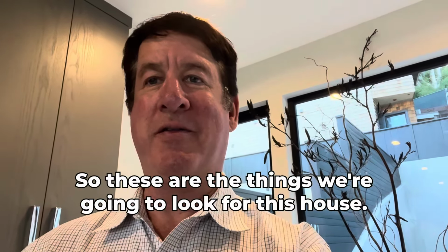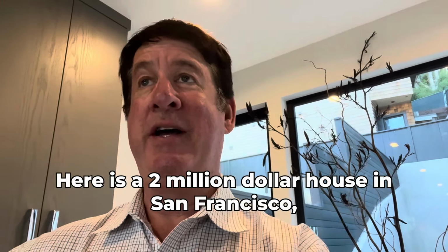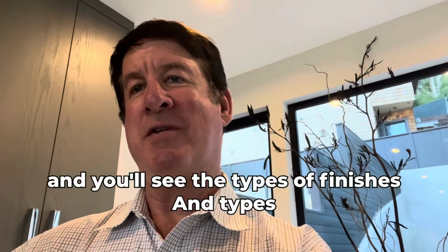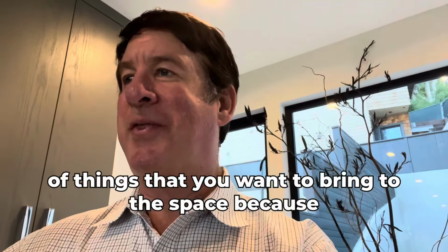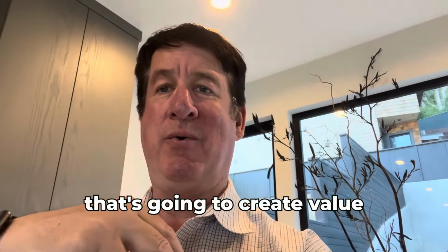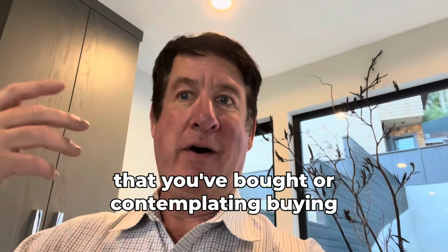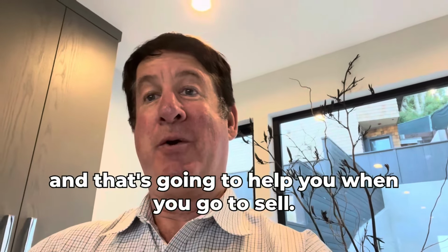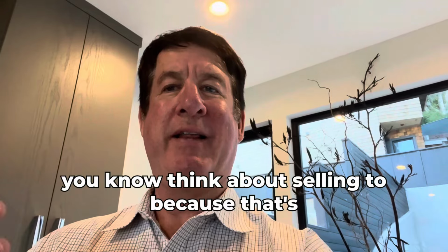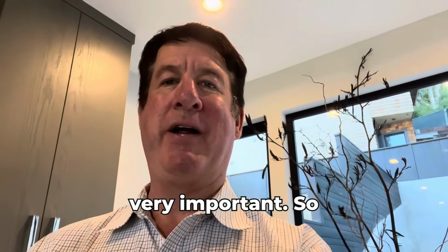So these are the things we're going to look for. This house here is a $2 million house in San Francisco, and you'll see the types of finishes and types of things that you want to bring to the space, because that's going to create value in the property that you've bought or are contemplating buying. And that's going to help you when you go to sell. And so I always recommend everyone, think about selling too, because that's very important.